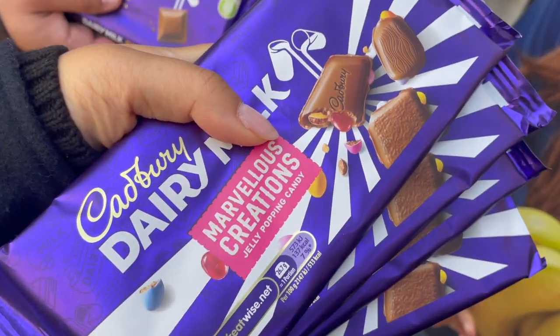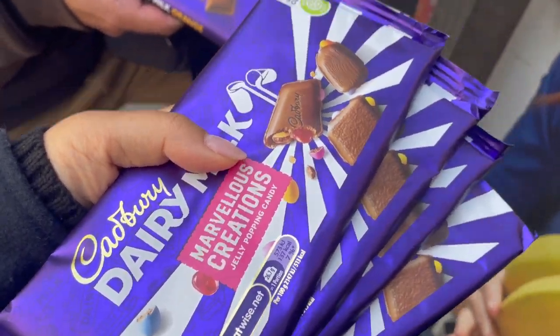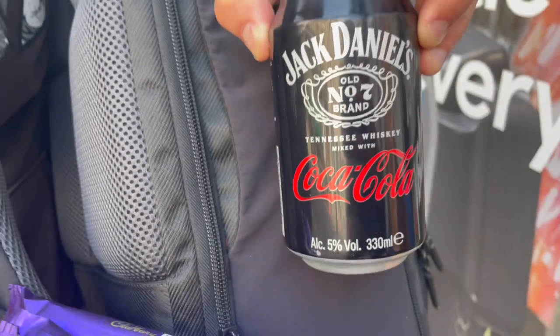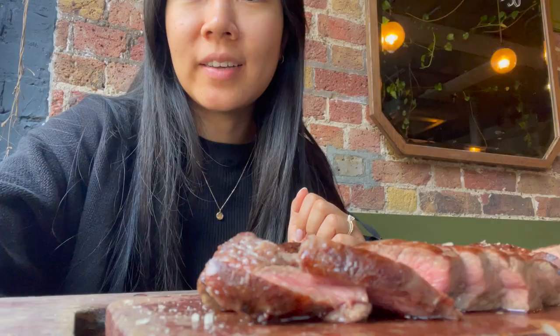Tesco Hall. This is the best chocolate ever. You can't get it in the Netherlands or in Canada. And then we also got more chocolate, and then we got this Jack Daniels and Coke.